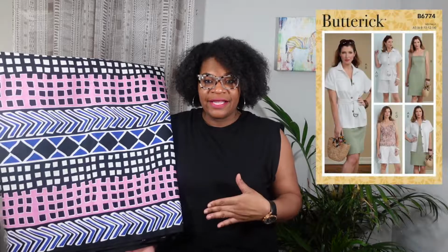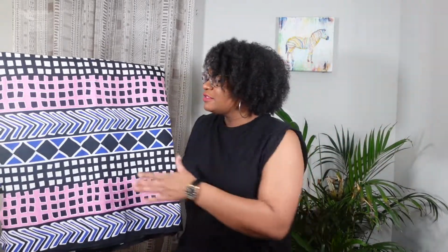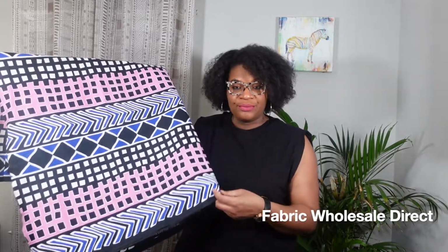For this one, I think I'm gonna do this beautiful top here, button down. I love that cross tie belt there and that top stitching on the belt, as well as the sleeve cuffs. Beautiful. So I can't wait to get started on this. And I'll probably pair this with some jeans or some black pants. I really do love this though. And I got it from Fabric Wholesale Direct, and I have about 3 yards of this. And I just think it's so pretty.